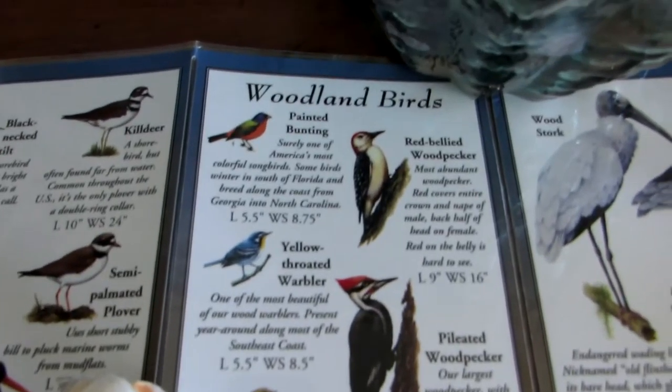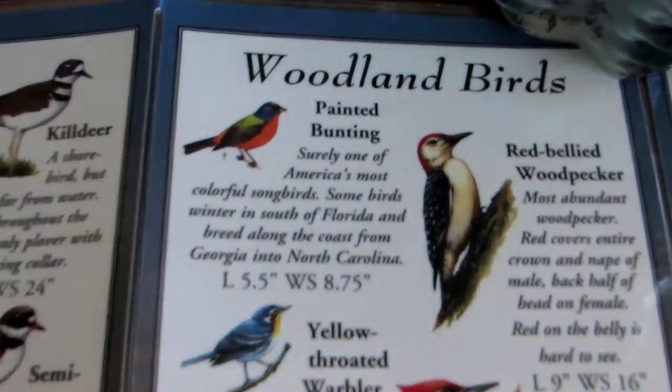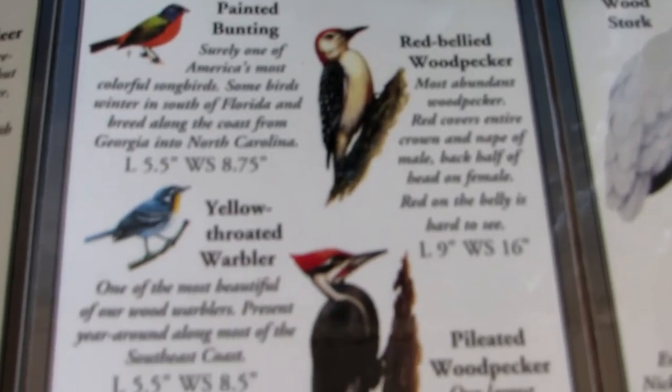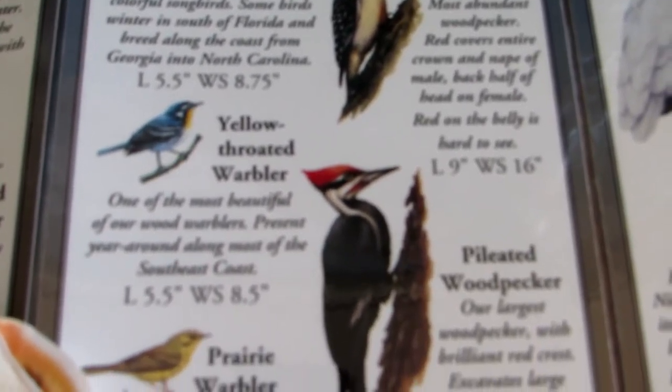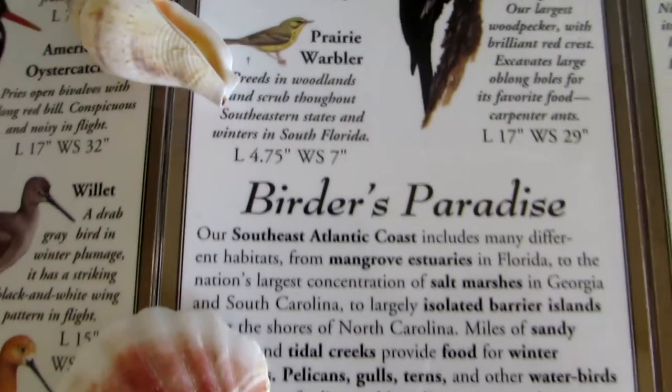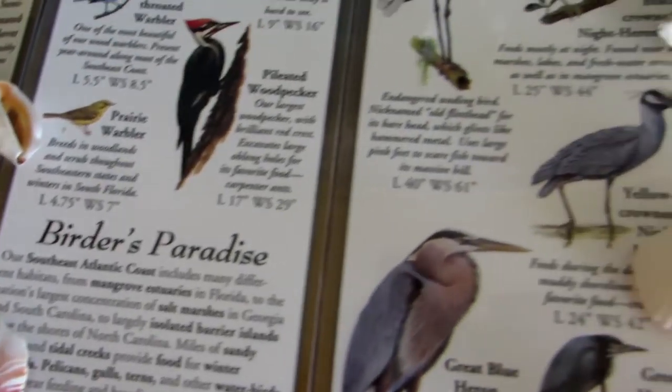Now, you have your woodland birds. For instance, the painted bunting, the red-bellied woodpecker, yellow-throated warbler. In fact, I just saw one last week in Sea Pines. Pileated woodpecker, fantastic. The prairie warbler. And, of course, you see the words, birder's paradise.